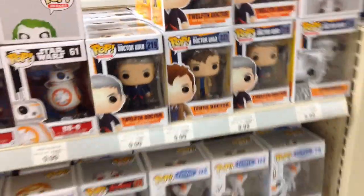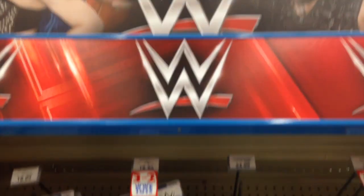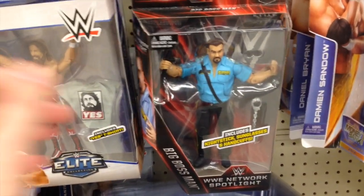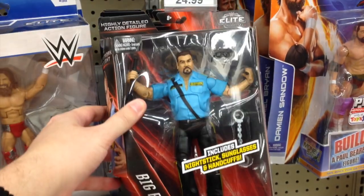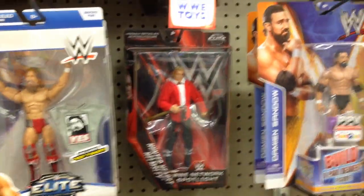Ooh, Doctor Who, Star Wars. Well, let's see how Toys R Us's WWE selection compares to that of Smyths. Will they have more Daniel Bryans than every other wrestler combined? But to their credit, they do have the Network Spotlight Big Boss Man, and there's the Triple H.